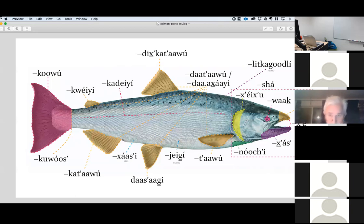Nuchi is this little meaty part underneath in between the jaw bones. It's delicious. Tawu is just this one feather right behind the gills. Jeke is the scales. Tetsake is this bottom one, which has bones around it. Chasi is its skin, which is different than people's skin. Katawu is the anal fin, I think they call it. And kawus is the base of the tail.